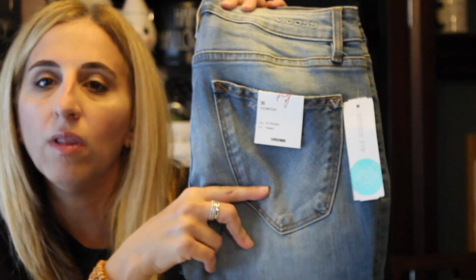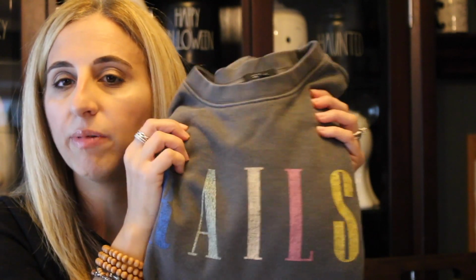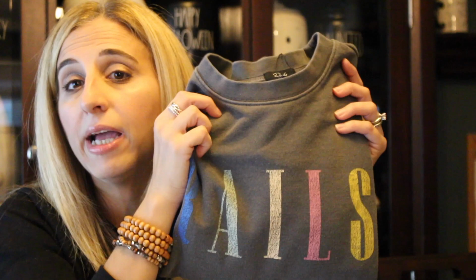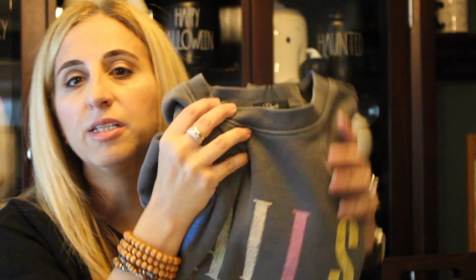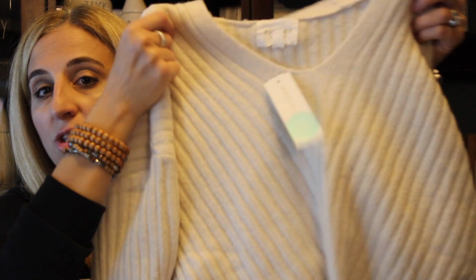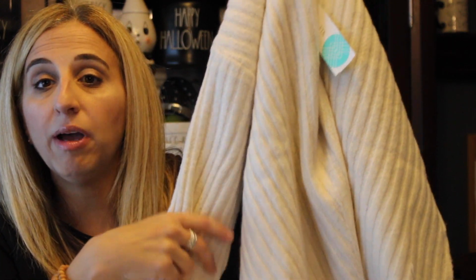Jeans are going back. I don't like that they're mid-rise and they're almost low-rise, and I don't need another pair of jeans, so I am sending those back. I'm leaning towards sending this back, the Rails sweatshirt knit top, because it's expensive, and I know Rails, good brand, but I know I can possibly find it on sale, so I'm leaning towards sending this back. I don't think I need that either. And the pink sweater, when I took it off, it was full of static, and I looked, and it's mostly polyester, like a poly blend, and I do have 2 white sweaters already. I don't think I need this either, so that would go back.